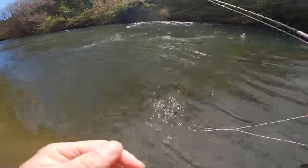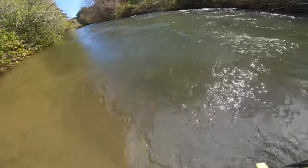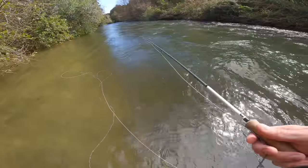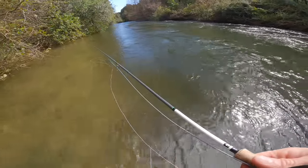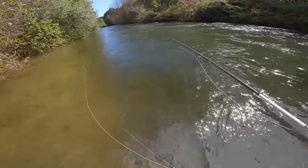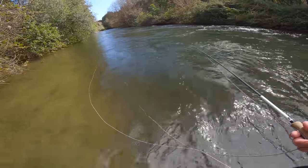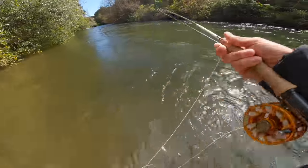All right, let's just swing down the rest of this run because, hey man, why not? Why wouldn't I get another fish out of here? Fish right in front of me. Coming over and looking. Oh, he had a look. He's following. Oh, I thought he was gonna eat that then. He had a real good look at it. Come on.